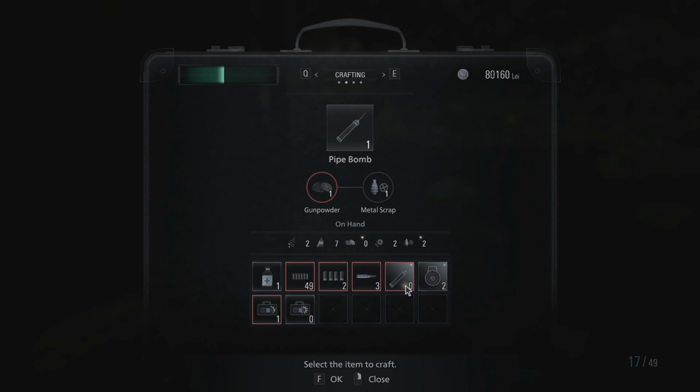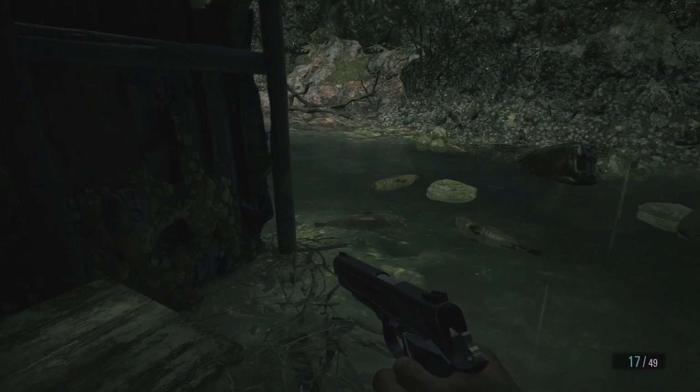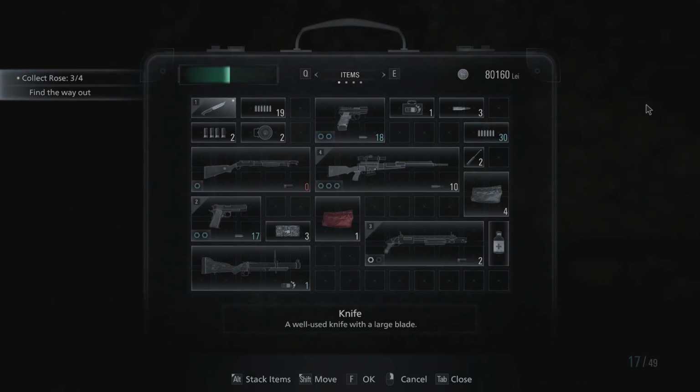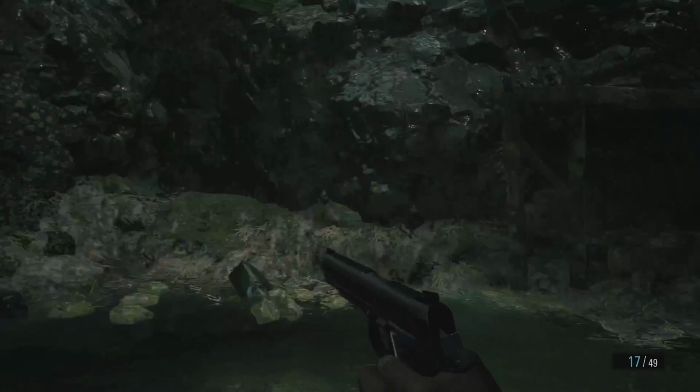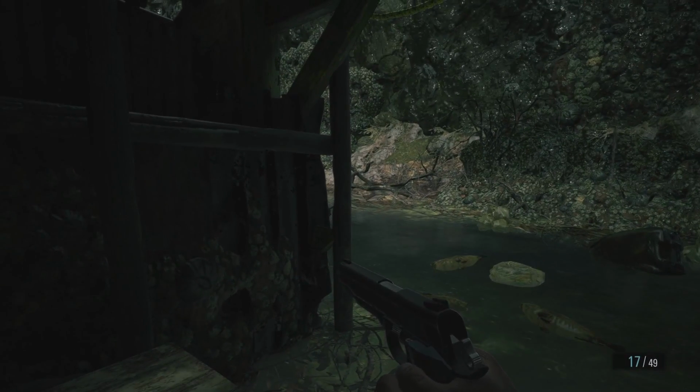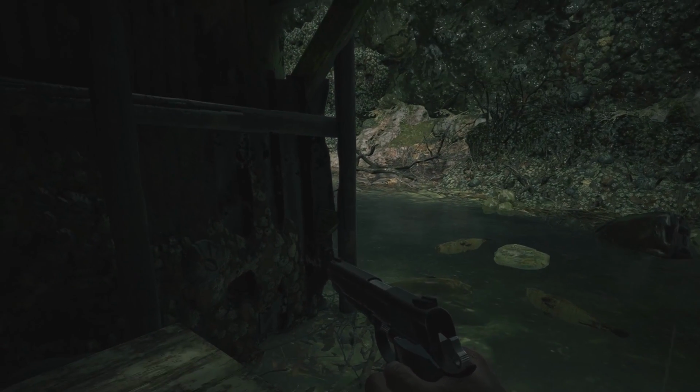Because we're gonna need these for the boss fight that we're just about to do. We're gonna fight Moreau here, so we need them for the boss fight. Now, I do have 80,000 lei. If you do need to go ahead and spend it off, and you want to get some ammo and something like that, you can. But as you can see, he only offered up shotgun rounds and pistol rounds, which you can only buy a limited amount anyway, so I don't think it's worth it personally.